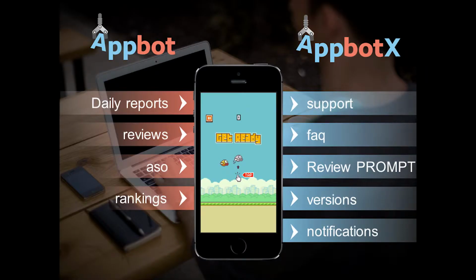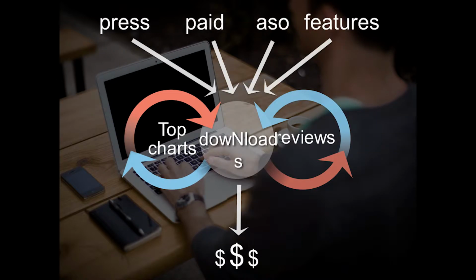But what I noticed is you need to take control of this process from early on. So Appbot X gives you everything you need to communicate with your app users: feedback forms, frequently asked questions, notifications, and review prompts. You get 5-star reviews from happy customers and feedback instead from the unhappy customers. It's an open source library that developers can drop into their apps with just a few lines of code, all controlled from our back end. So you can add a new frequently asked question without having to ship a new app.